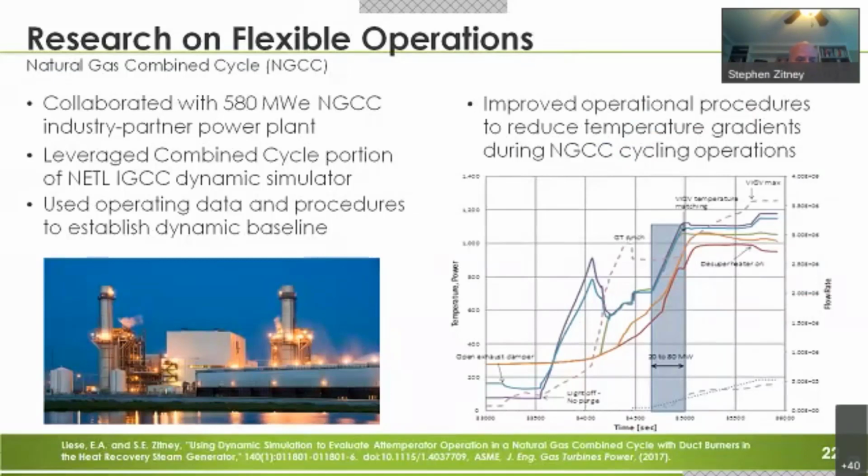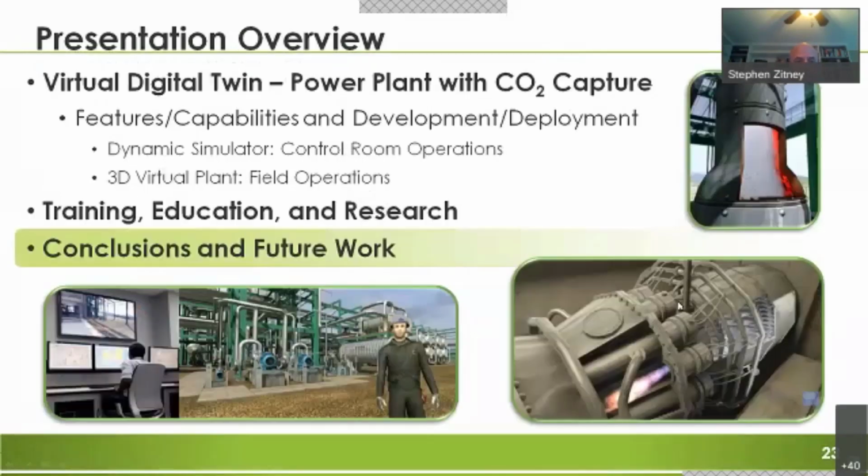And we went out to the plant, got information on their design, operating procedures, and operating data to match our model to the plant, and worked with them to improve their operational procedures, trying to reduce temperature gradients during cycling operations, especially in the heat recovery steam generator part of the plant.